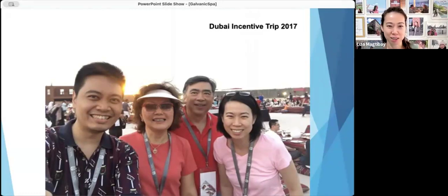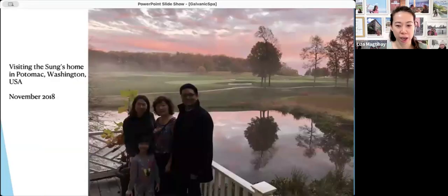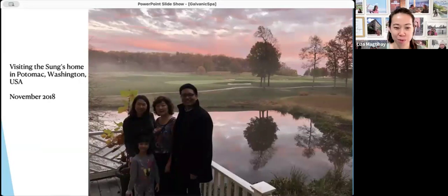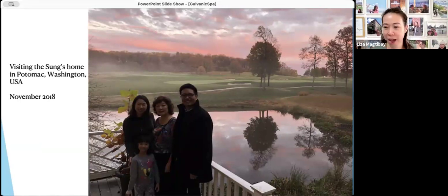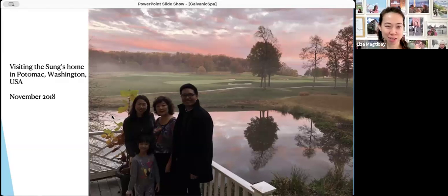This was in 2017 during an incentive trip by the company. This was when we had the privilege of visiting them in their beautiful home in the US in 2018. This was our first time to visit their home. When we got there, Marguerite said, all right, quickly, let's go to the back porch and take a photo because the sun is setting. And we took this photo. If you look at it, it looks like we photoshopped the background, but it's not. That's the actual background, no filter, at the home of Pat and Marguerite. It's beautiful, no? Yes, it is an amazing view.